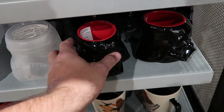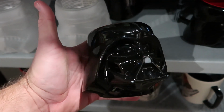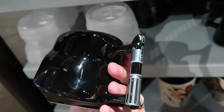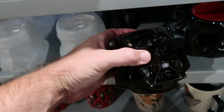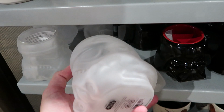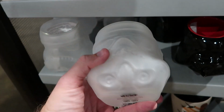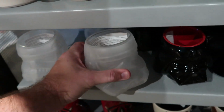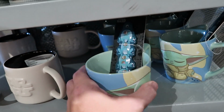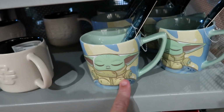Even some really awesome brand new coffee mugs that they have at Tatooine Traders. Here is one of Darth Vader's helmet. This one is super duper sparkly and shiny. You have the lightsaber hilt handle, $25 for that. Right next to that one is the frosted glass coffee mug. This one says Star Wars at the bottom. It's literally a massive Stormtrooper helmet. That one is $24.99. They even have the brand new Grogu coffee mug. This one comes with the frog ceramic spoon on the inside with Grogu on the front with a nice little 3D effect.